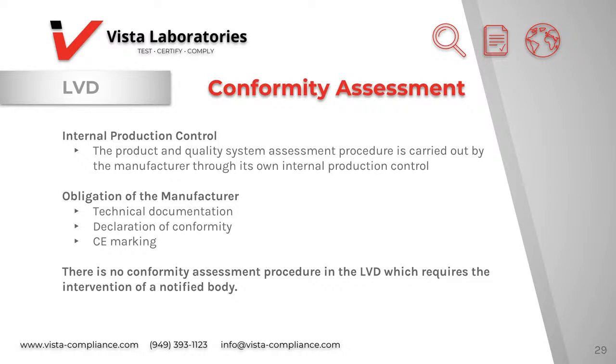Conformity assessment, internal production control. The product and quality system assessment procedure is carried out by the manufacturer through its own internal production control. Obligations of the manufacturer: technical documentation, declaration of conformity, CE marking. There is no conformity assessment procedure in the LVD which requires the intervention of a notified body.